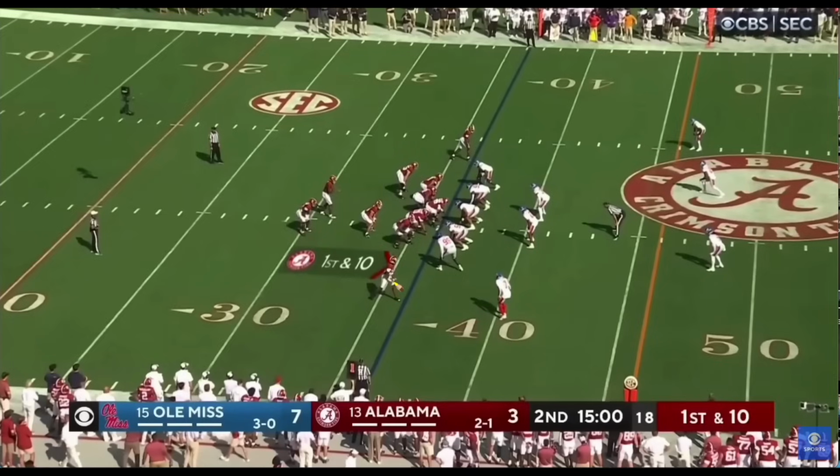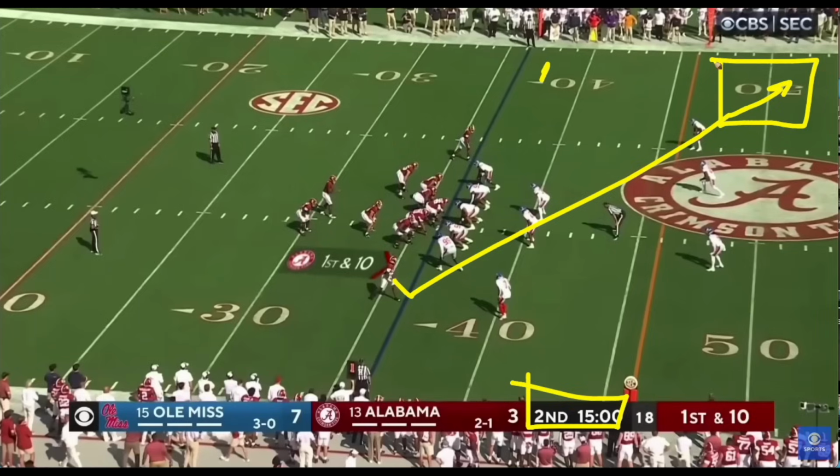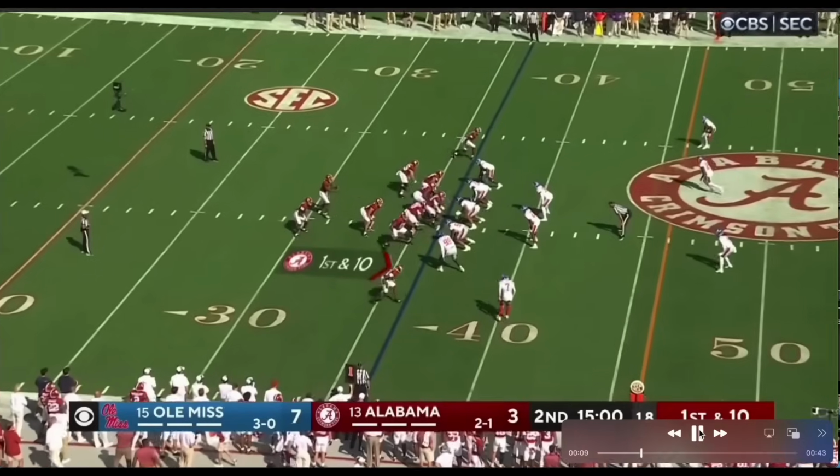So this looks like the first play of the second quarter here, 1st and 10, and they're going to get a receiver all the way on the other side of the coverage with an underneath receiver here and just kind of hit him in this hole in the defensive coverage back here. Get you a good look at it.